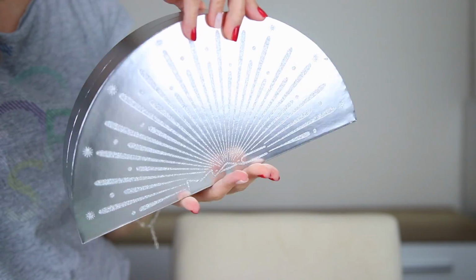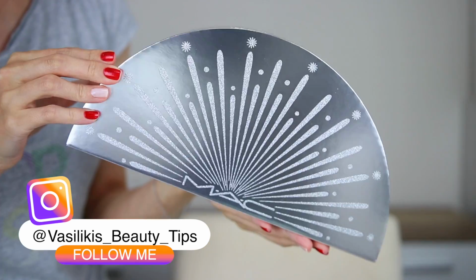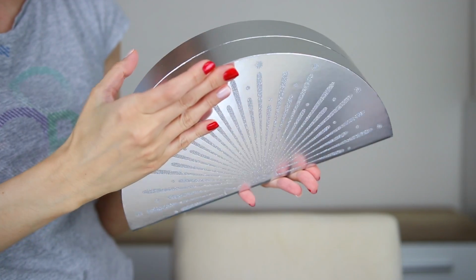The name of this one is the Boom Boom Wow Mini Advent Calendar and we're gonna see in this video how wow it is going to make me feel. This one here is so cute, so pretty. We have exactly the same packaging. I think it is a very cute gift idea, but first let's see what we have in this one.